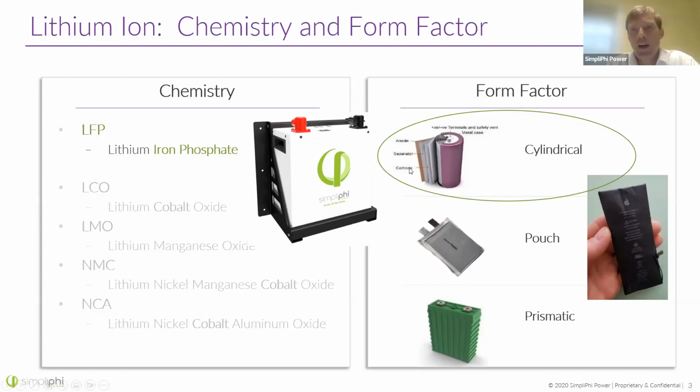Additionally, the form factor of our batteries refers to how the individual cells that make up a battery module are made. Those cells are made with a cylindrical form factor, as opposed to the couple of other common types of cells. There are pouch cells and prismatic cells.